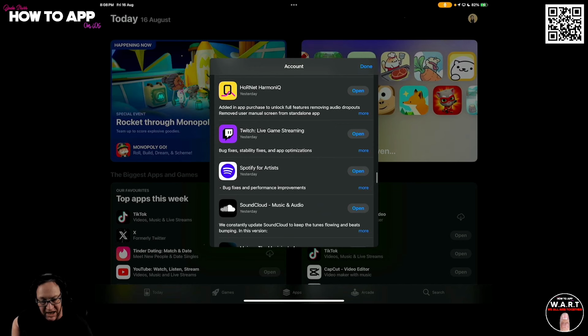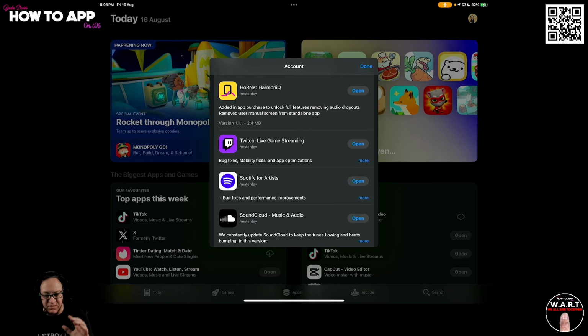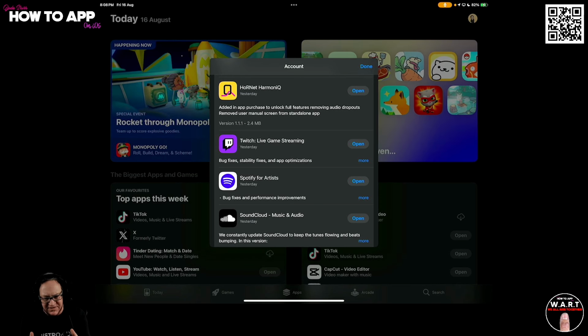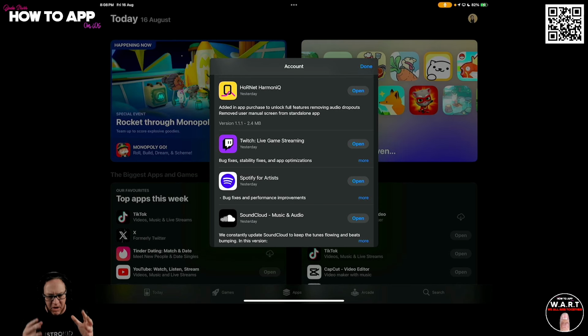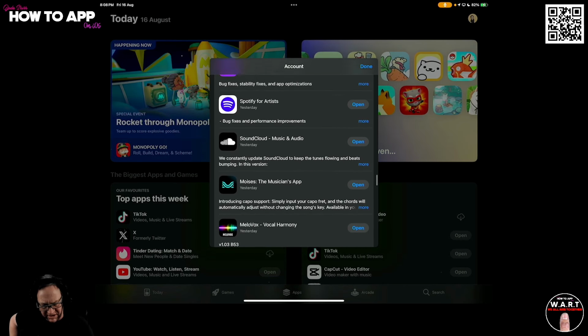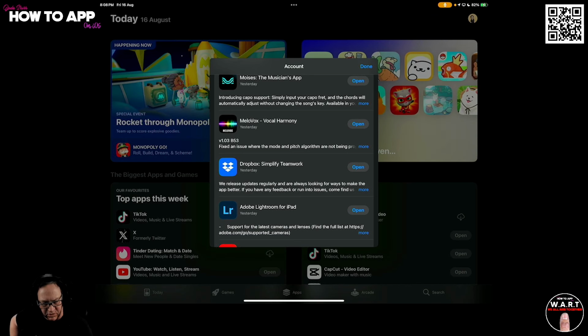Hornet Harmonic, Harmonic IQ. Now, I haven't covered this yet, so there was a problem with the unlock for the features. I'm waiting for it to be fixed. From what I heard, it still hasn't been fixed. I'm hoping it does get fixed soon, and then we'll cover it here on the channel. Moises has had an update. Moises is great. Capo support.